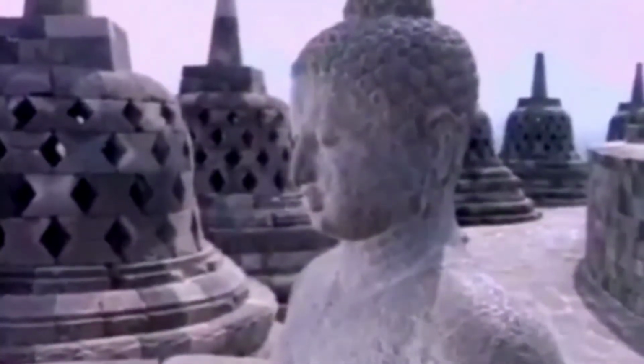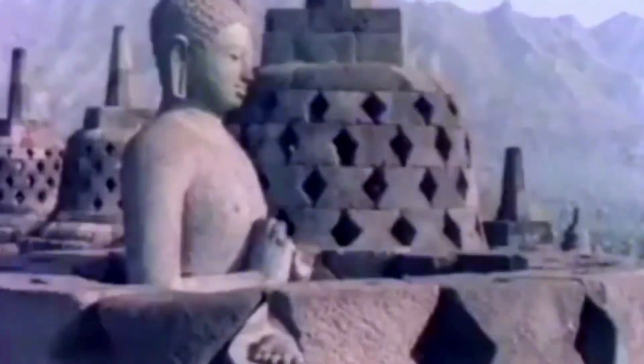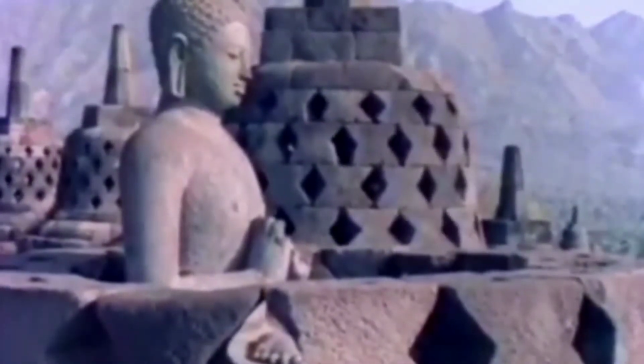In particular, the alleged story that he discovered the large statue of Buddha in the main stupa. In 1842, Hartman investigated the main dome, although what he discovered is unknown and the main stupa remains empty.